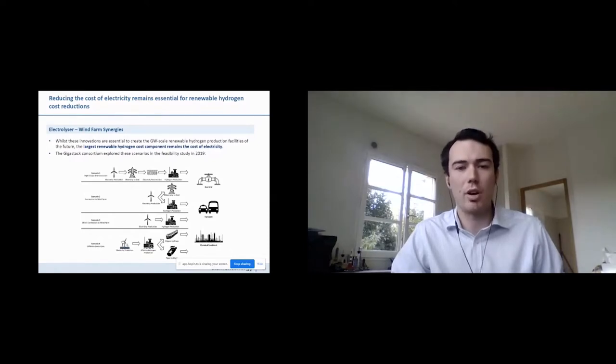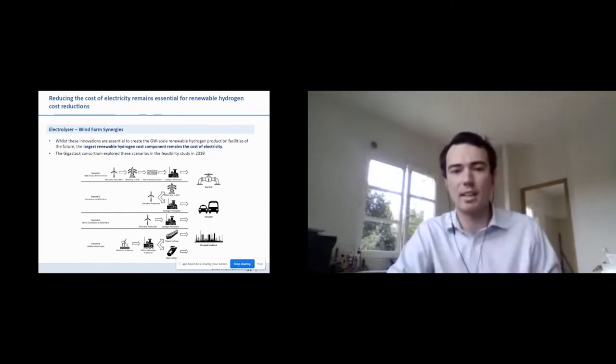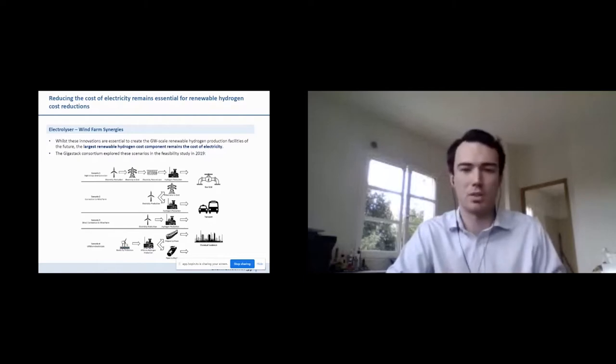So scenario three is where you form a direct connection between your electrolyzer and individual turbines. So in this way, you're able to access a levelized cost of electricity from the wind farm. Your solution is actually tailored, so there's no redundancy in engineering, in capital equipment. And there are improvements in efficiency in terms of conversion of voltages and AC-DC, that sort of thing.